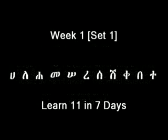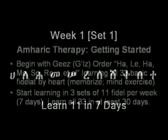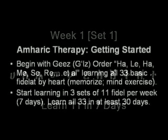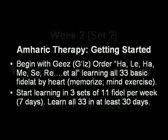Ha, le, ha, me, se, re, se, she, ke, be, te. Next 7 days. If you have problem with the first 7 days or haven't fully grasped the 11, take another 7 days. 20 minutes a day at least 6 times a week, perfectly 7 times a week.